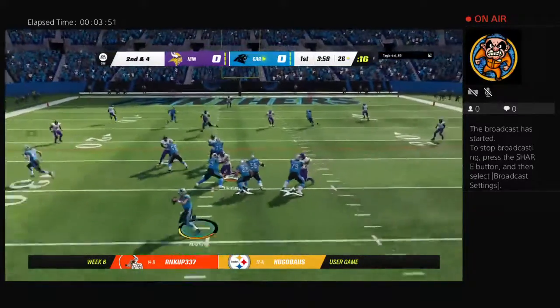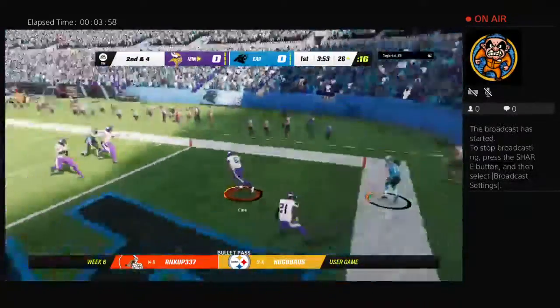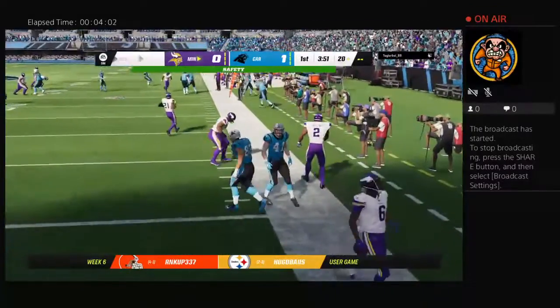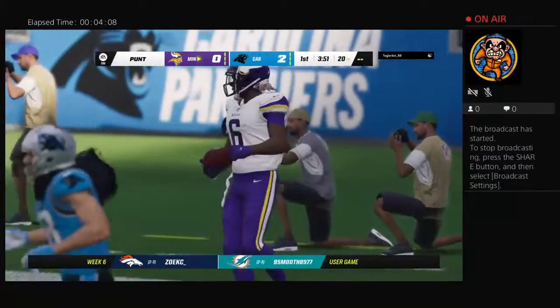Play fake. Mayfield on the move to his left. Looking for the end zone. And it'll be intercepted. Picked off by Luke. And I do believe this is going to line up a safety. It is. It's a safety. How about that for a wacky play? So give 2 points to the defense.